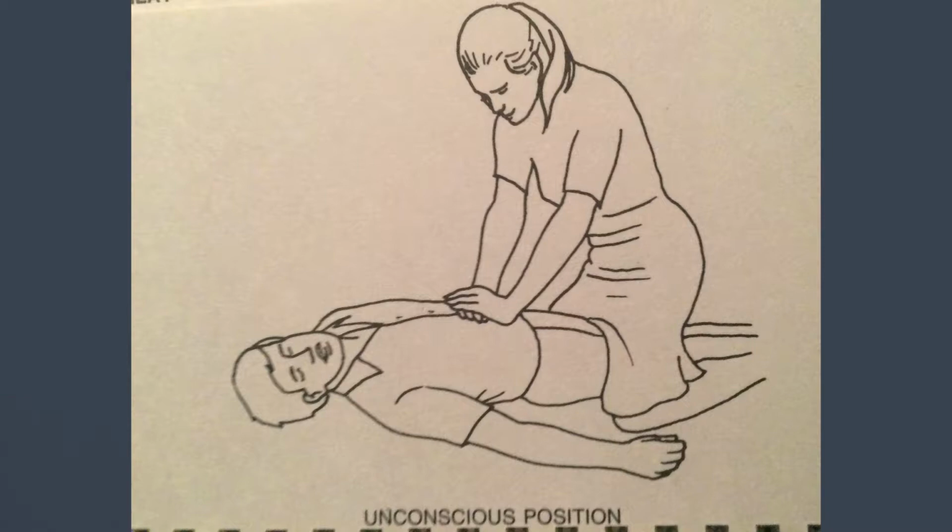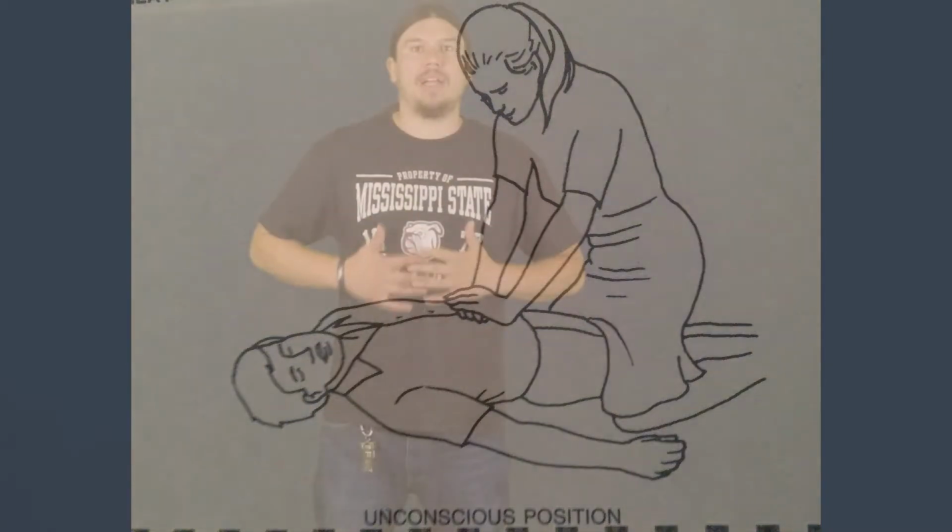and below the rib cage. Place the second hand on top of the first hand. Press it to the abdomen with a quick upward thrust. Repeat this procedure 6 to 10 times. Check the airway for the object, and if you see it, get it out of there.